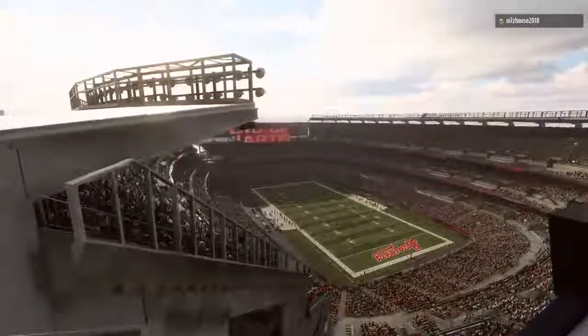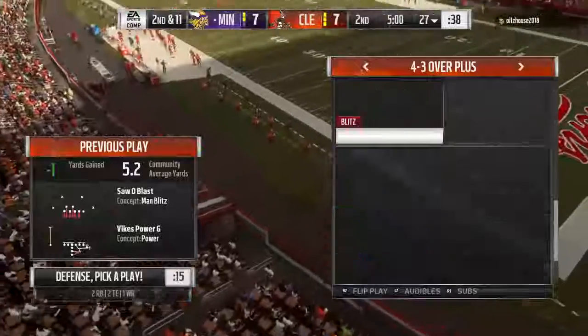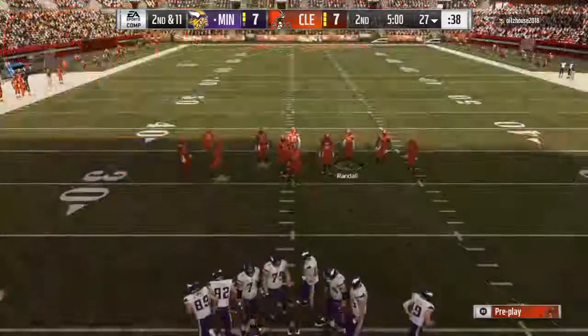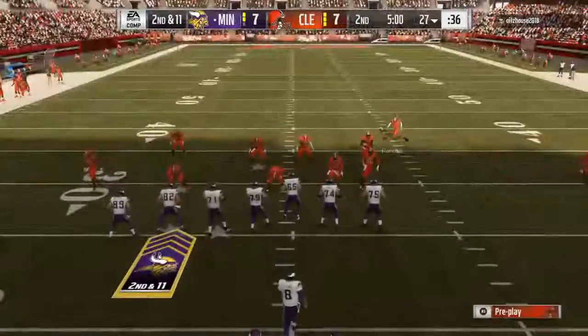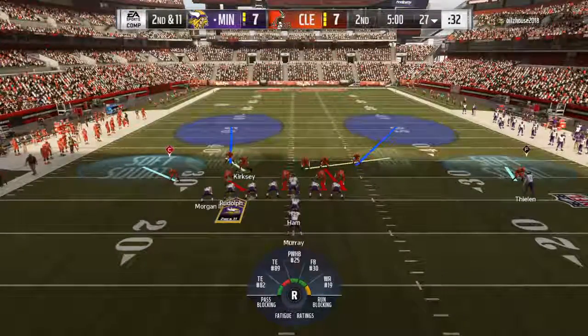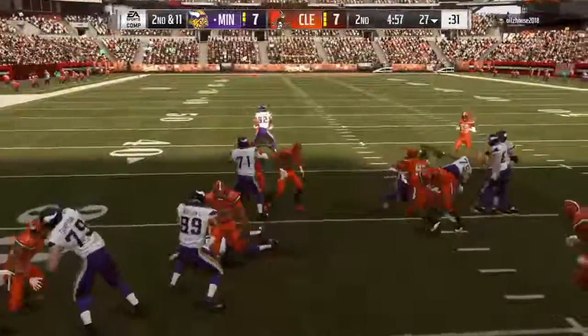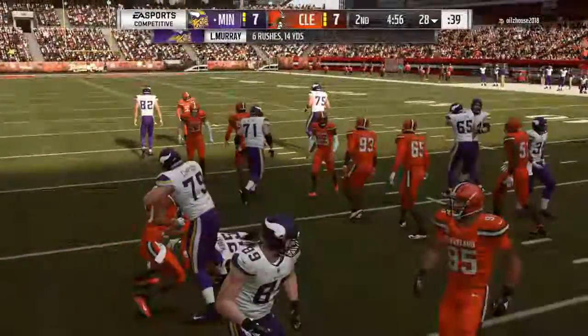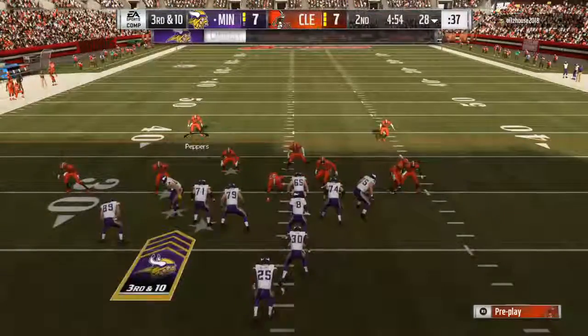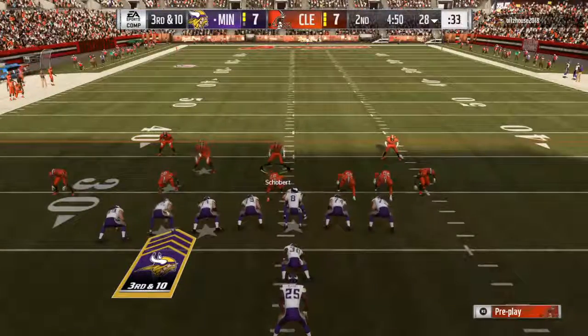The insistence of speed at every position is really seen at the defensive ends. Here we go. That was 2nd down run for Murray. And not a whole lot doing there as he'll get it up to about the 28-yard line. A gain of a yard gets them back where they started. Now it's 3rd and 10.